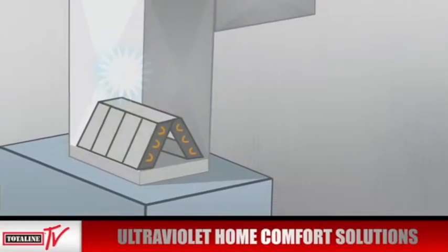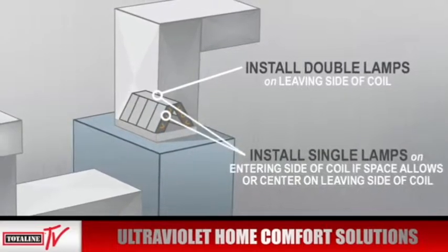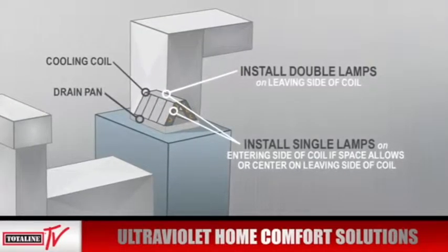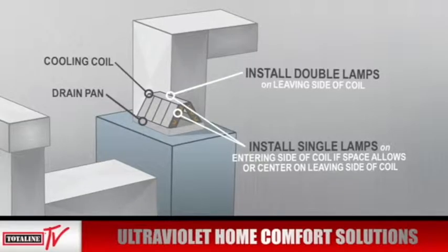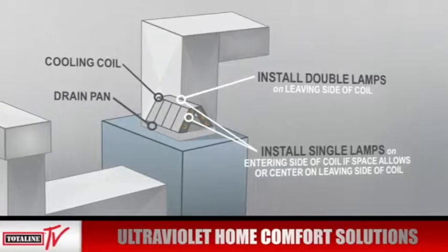It's important to remember that Total Line UV lights may be installed in any orientation to bathe the airstream or surfaces with germicidal UVC energy. The best locations are downstream of the cooling coil or over the drain pan, known growth areas. Always note power requirements and physical access when placing the lights. Reflecting UVC energy is also recommended because it enhances irradiance.